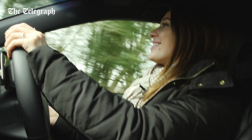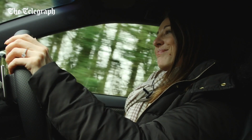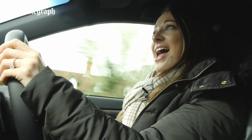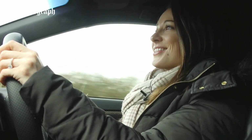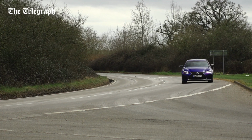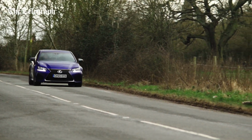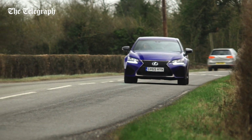Lexus has deliberately stayed away from the power war that BMW, Mercedes and Audi engage in. It only has 471 horsepower and 391 pound-foot of torque. And it's naturally aspirated, unlike the turbocharging of its rivals. Weighing 1.8 tonnes, it's no featherweight, but it is still slightly lighter than its rivals, helping the GS F race from 0 to 62 miles per hour in just 4.6 seconds and hit 168 miles per hour flat out.